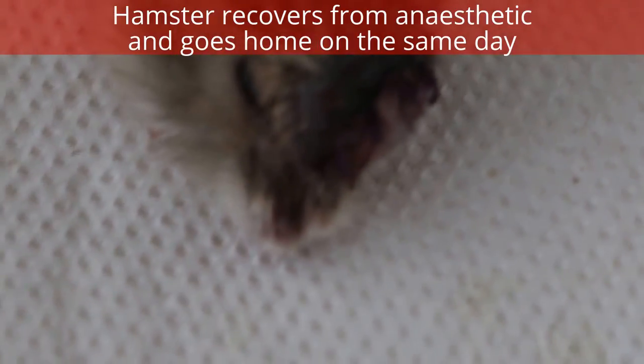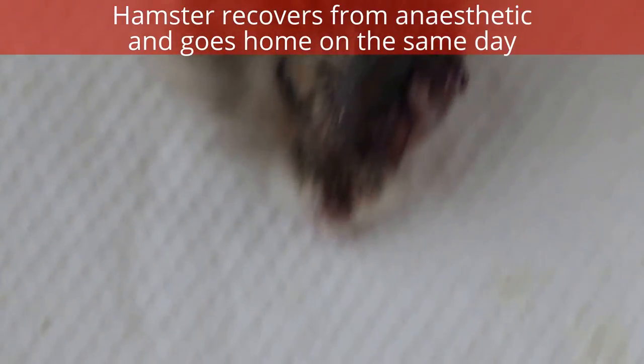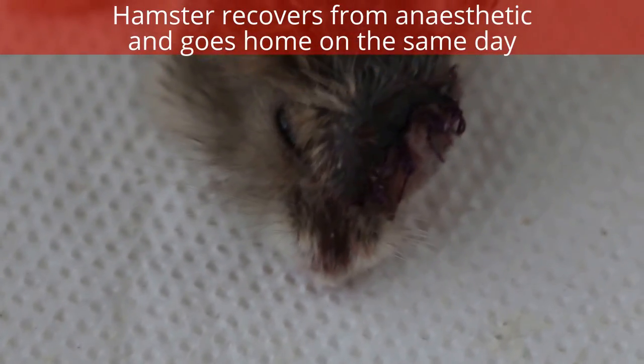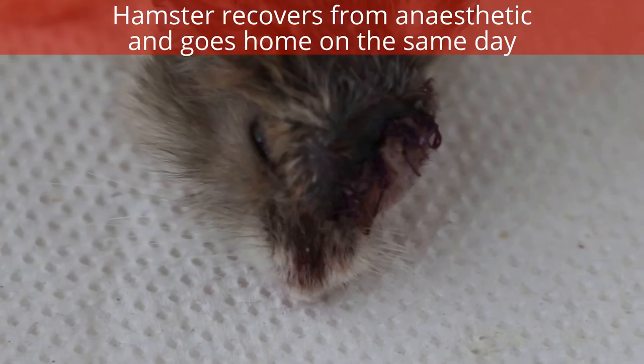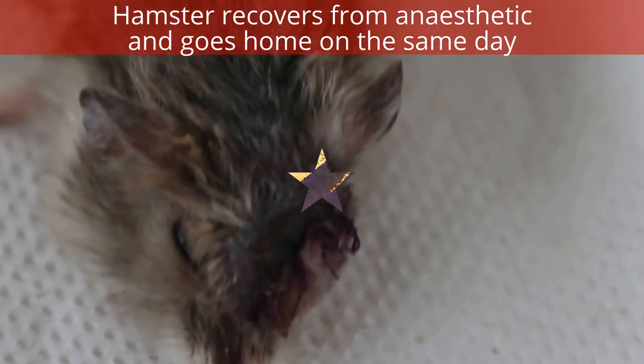So this fellow's a bit tired. Normally they are quite up and going, but this was a major surgery, so I'll let him rest.